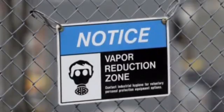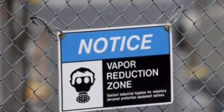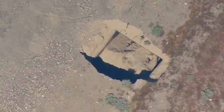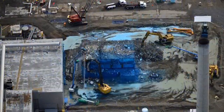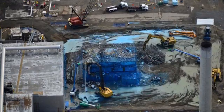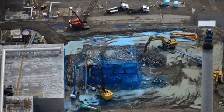50 workers were exposed to toxic vapors from the end of April all the way to May 30th. On May 9th, there was a collapse of a tunnel used to store radioactive materials and equipment, and the workers were evacuated. Today, June 8th, 2 air monitor alarms went off in a demolition area of Hanford's plutonium finishing plant, causing workers to take cover because contamination was detected in the area.